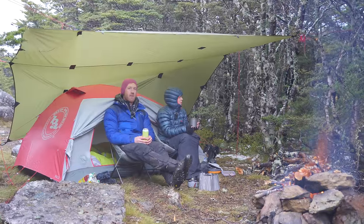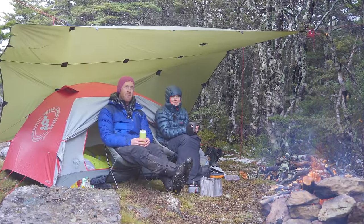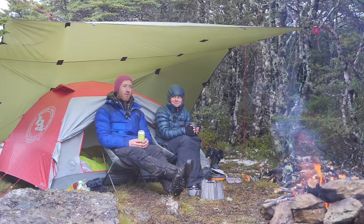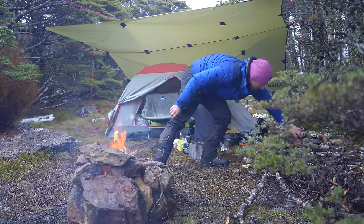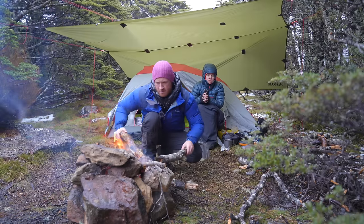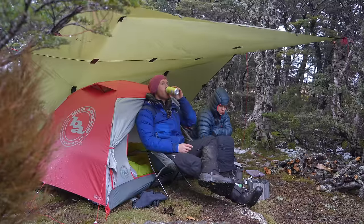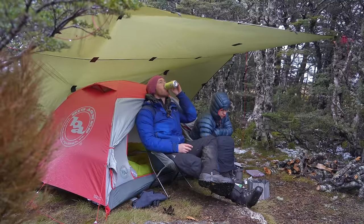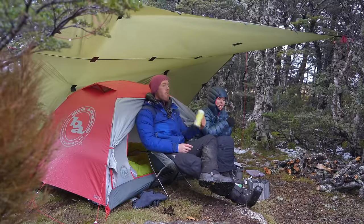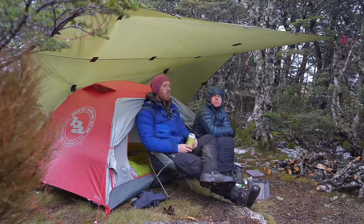Holy moly. That is some serious thunder. Whoa. That was so loud. Oh my gosh. I feel like it's right over top of us. Wow. Anyway, we're going to enjoy this and we'll bring you back later.